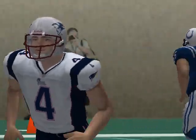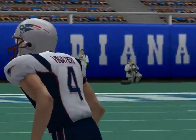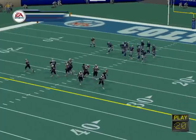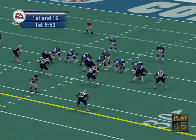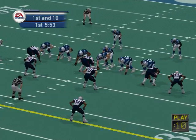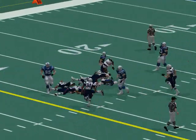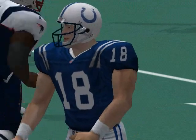They'll start the drive from the 22. The play clock is getting low. Fakes the handoff. Out over to the right. Wayne with the reception. Vrabel makes the stop at the 29. I'll tell you what, this Peyton Manning is a real deal.